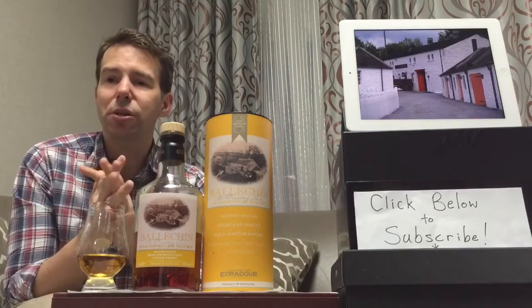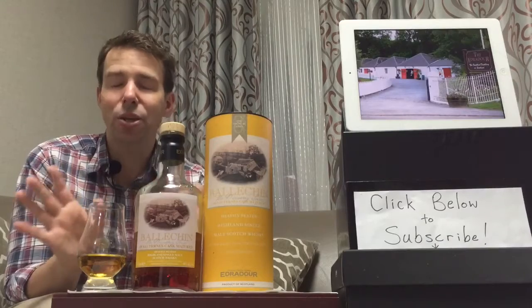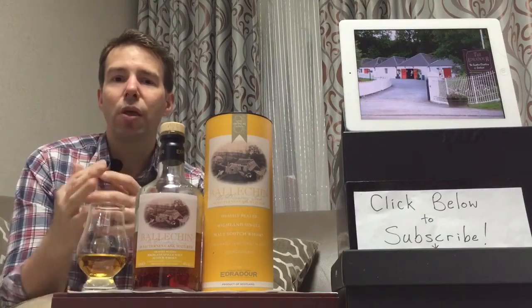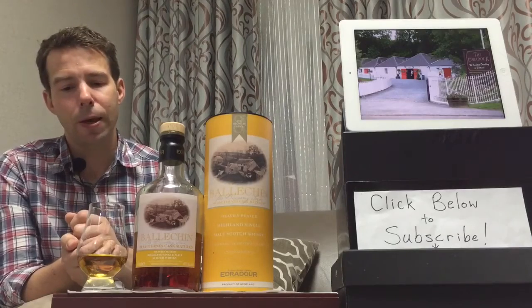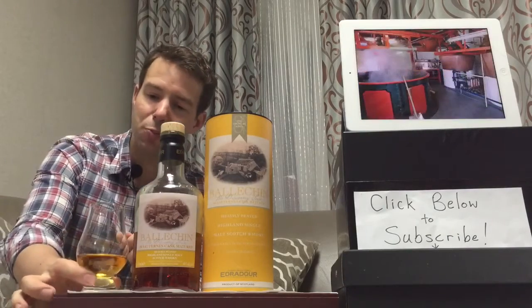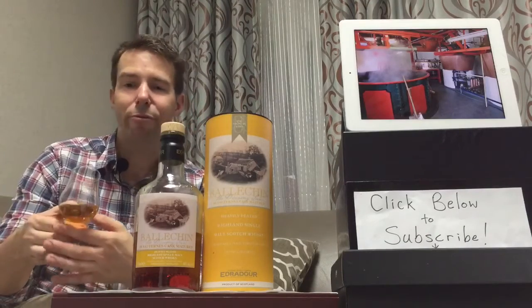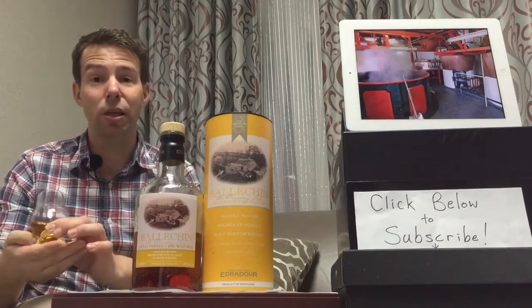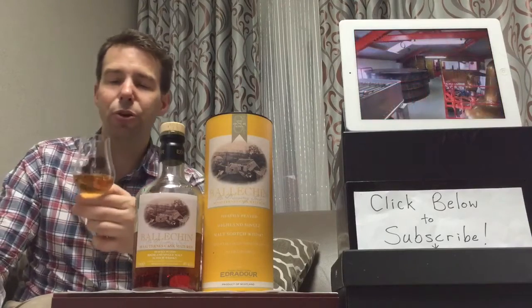Okay, so in 2014, Ballechin from Edradour, they released a 10-year-old. So that will be their regular offering going forward. And all right, so I think that's probably seen enough time in the glass. Let's give it a whiff, give it a taste, and talk about the aftertaste as well. Okay? So first of all, the nose.